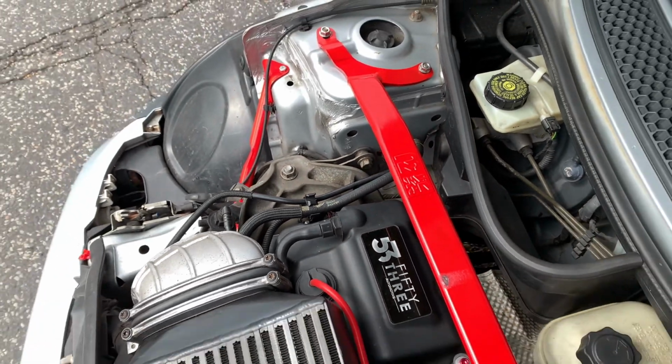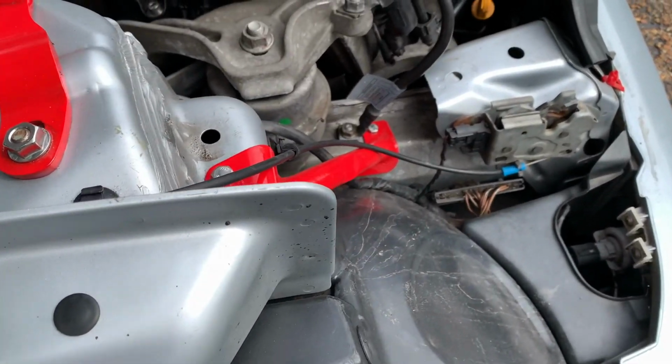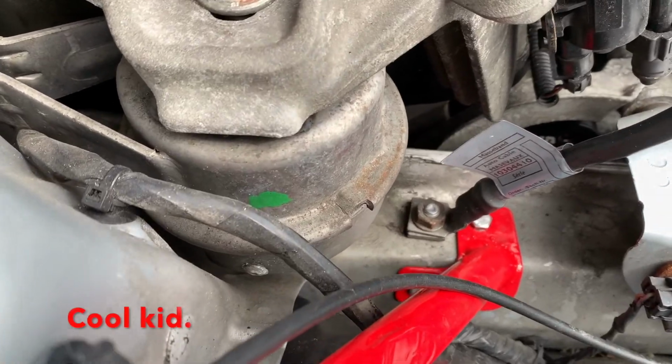I contacted, and again, shout out to Modern Mini, Jonathan English from Modern Mini, who was selling from his own personal car some cabrio braces, which are the cool thing to put in your engine bay. So I got a set of red cabrio braces.